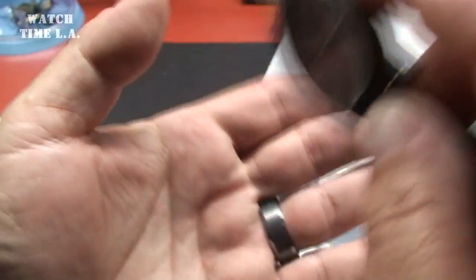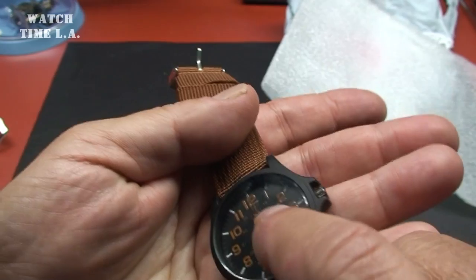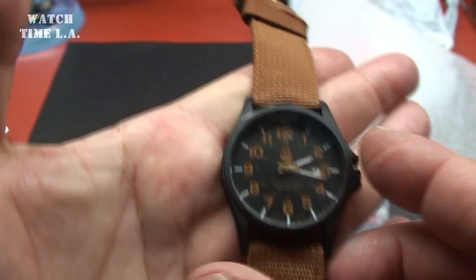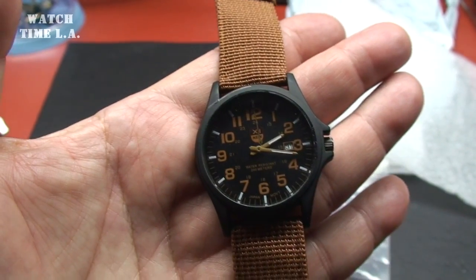But the second hand falling off is not so common. Right now it's jammed up there. It looks like it's at the 12 o'clock position, but it's just kind of jammed up there. I'll change the lighting and I'll open this up. We'll see what we can do to fix it.